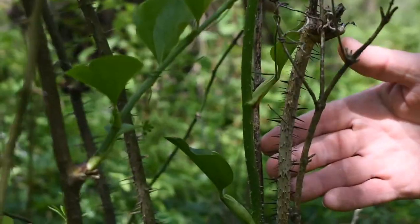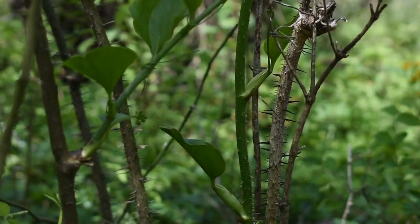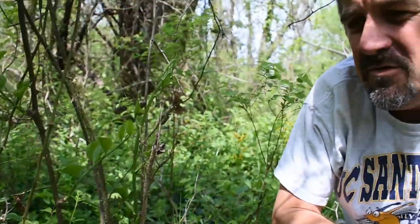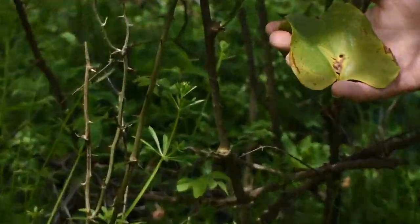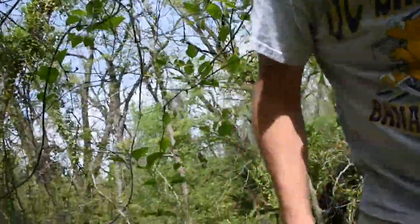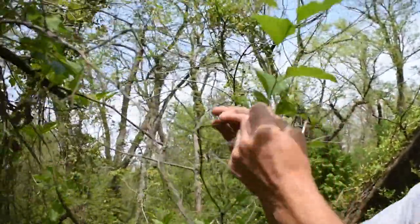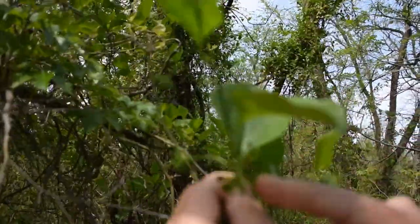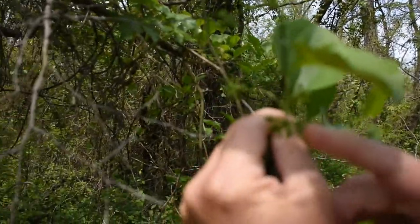The root or rhizome of this actually is edible and is the flavoring for sarsaparilla, kind of that root beer thing that they used to make. Here's the leaf of it and the flowers. Here it is just about to flower. Right here you get these umbels of flowers hanging down off the vine.